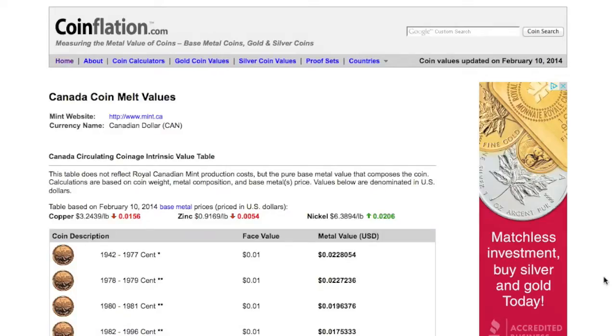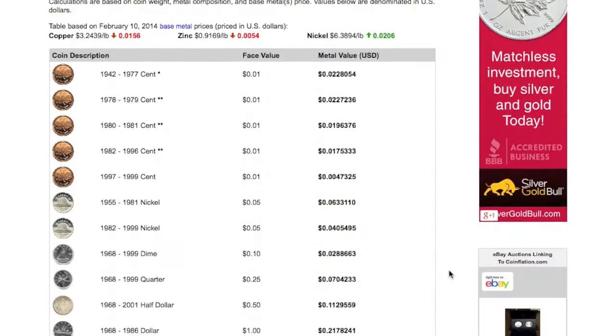A Cupro-Nickel is a nickel that's made out of 75% copper and 25% nickel. And up here in Canada, those were nickels minted between 1982 and 1999. And currently, at the current copper and nickel prices, they're worth about 4 cents, so a little bit over 4 cents here.